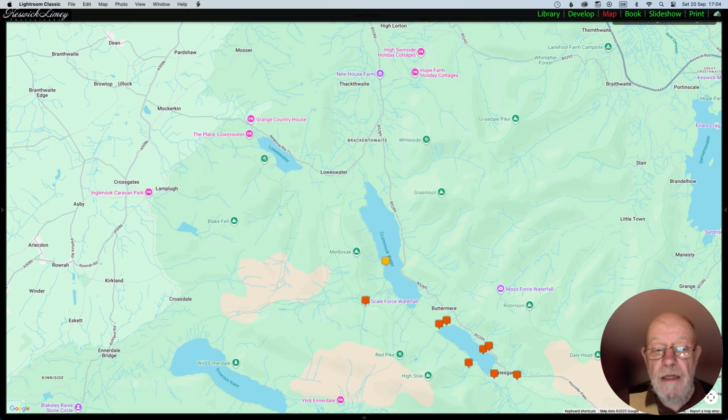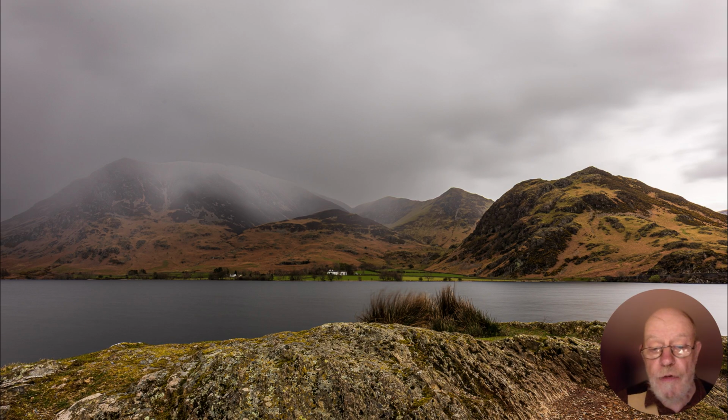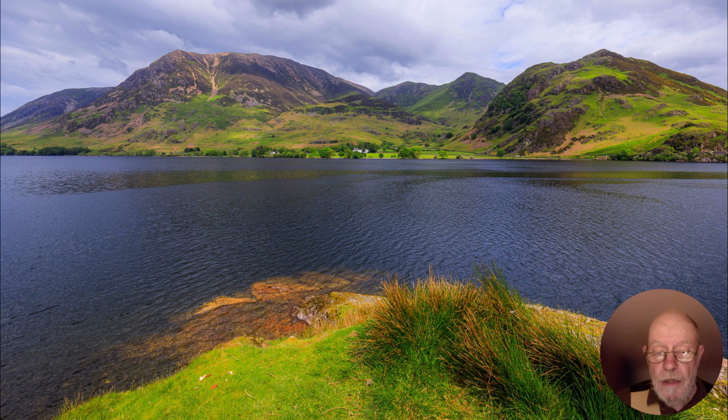But we'll see here that the yellow marker is at a place called Low Ling Crag. So that's there, and from there you can look across to Rannerdale. So yeah, there we've got Rannerdale with the peaks around. On the far right you've got Rannerdale Knots. Is it Whiteless Pike behind, and the big one on the left is Grassmoor. Again, same view, different time of year.